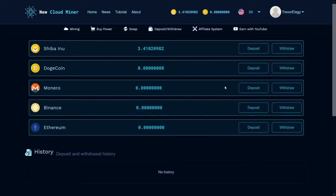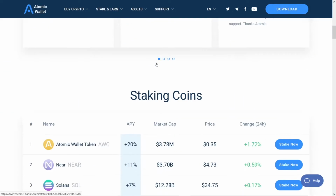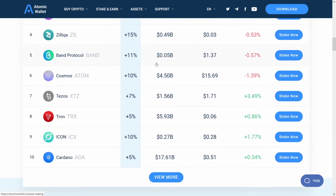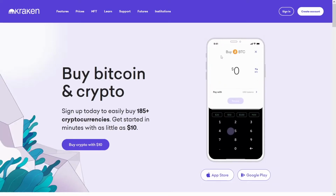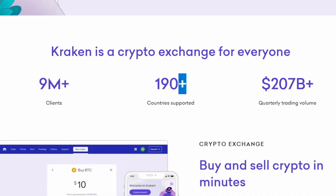But of course, if you want to withdraw this money, you will need a wallet for yourself. You can, for example, use this Atomic wallet, which is over at atomicwallet.io, and it is a really good wallet. I have been using it. It's really good. But of course, you can always use this kraken.com. There is a good wallet here as well. A lot of people are using it. As you can see, it works anywhere.